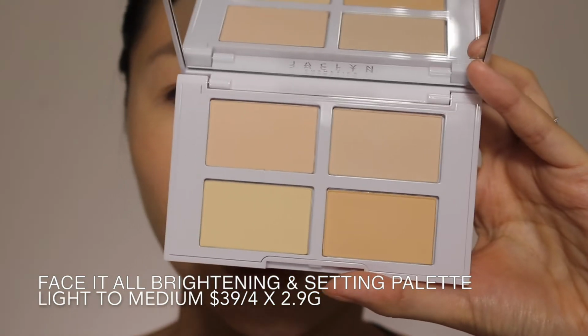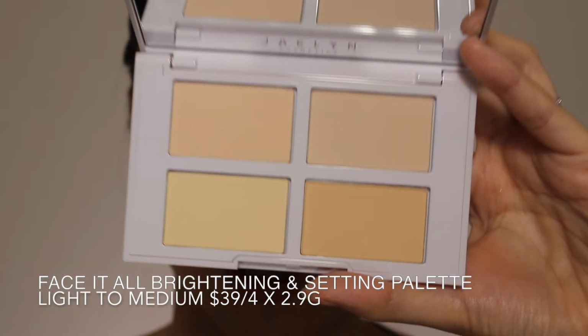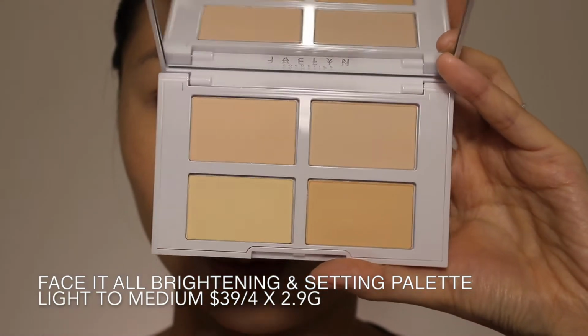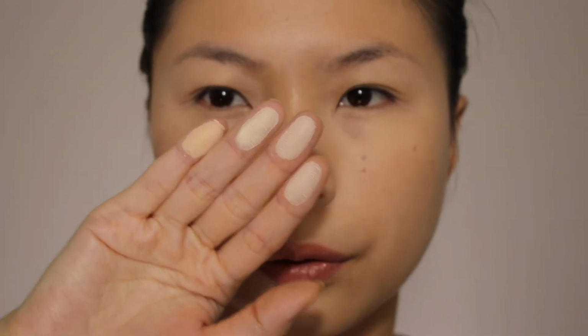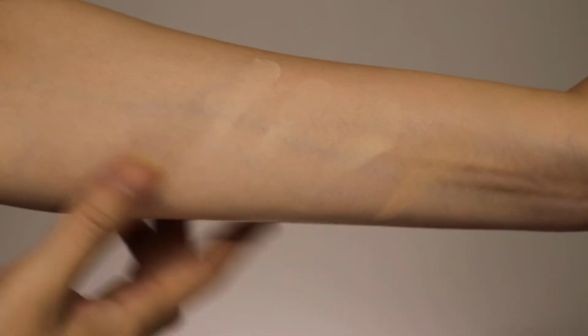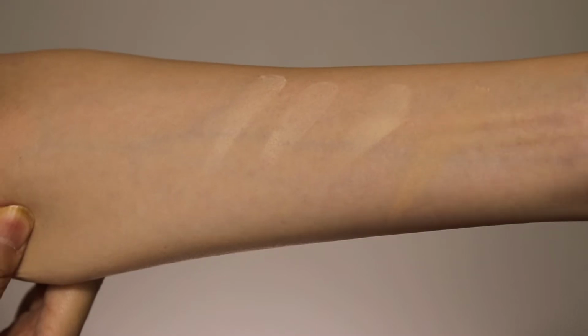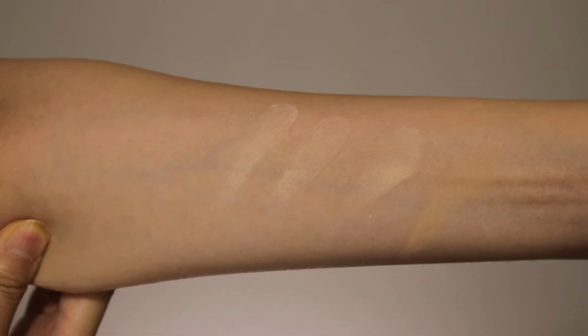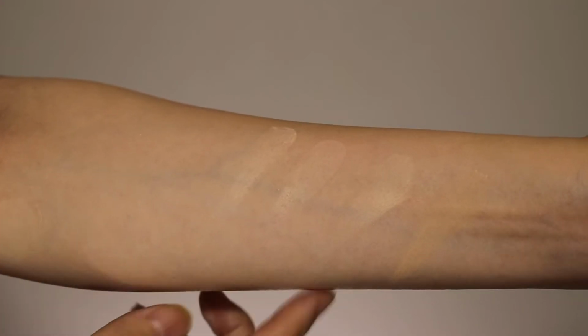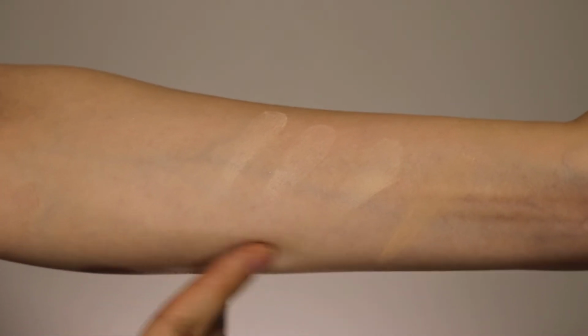Light. I do like the fact that it comes with four different shades in the palette. Let's do a swatch really quickly. At first, I was kind of afraid these might be too dark for me, but actually, in person, I think I can work with these. I would say this shade is slightly dark, but I think the rest is fine. Maybe Fair will fit me better. I think these three shades can definitely work.